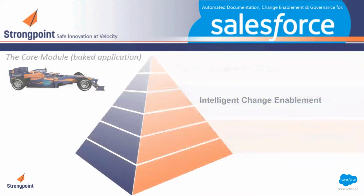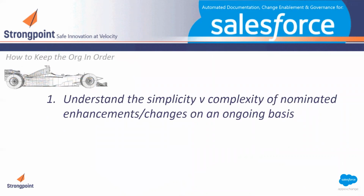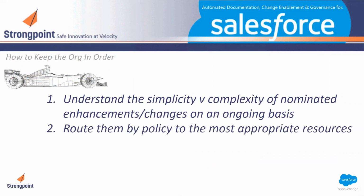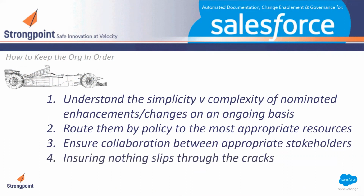Moving up the stack, the Intelligent Change Enablement is again an application, and it helps you keep things in order. So understanding the simple changes versus complex changes on an ongoing basis is essential. We talked about routing them to the appropriate resources, and this really ensures collaboration between stakeholders, and makes sure that nothing gets slipped through the cracks.